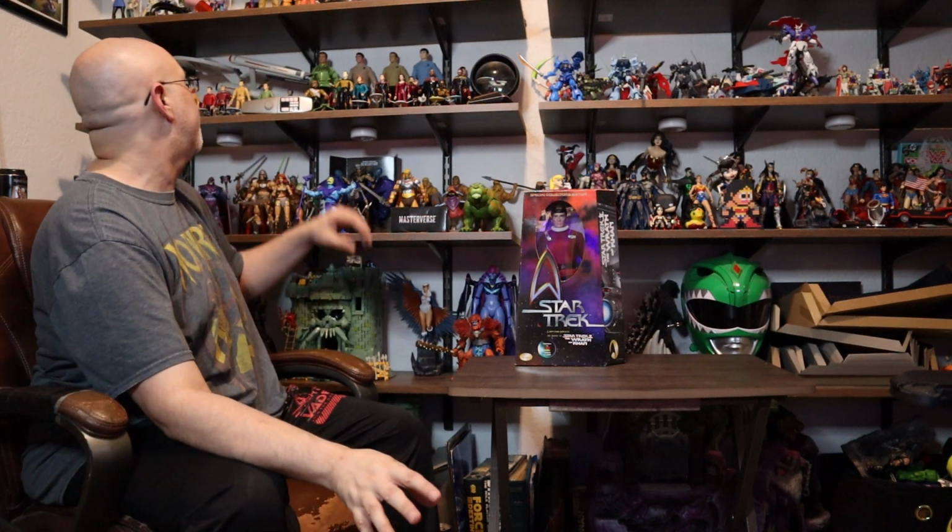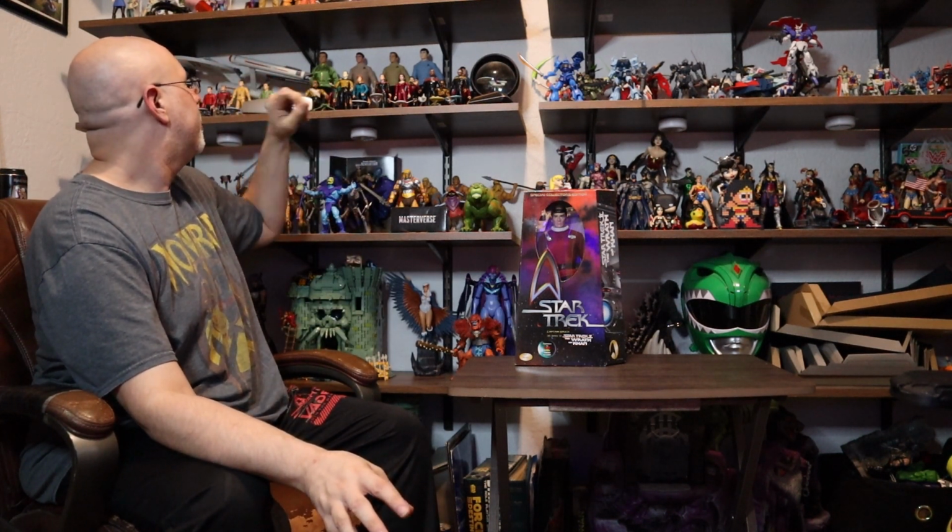But in the long run, the goal for the Star Trek shelf is to get a full cast of the original crew, a full cast of the Next Generation crew, couple side characters here and there, all Playmates. I already have all the ships that I want, and then I would like to get a couple of these for the original bridge crew. That's it, the original series bridge crew, in which I don't know how far along I am on that. I have Kirk, Sulu, and Scotty, and that's it.